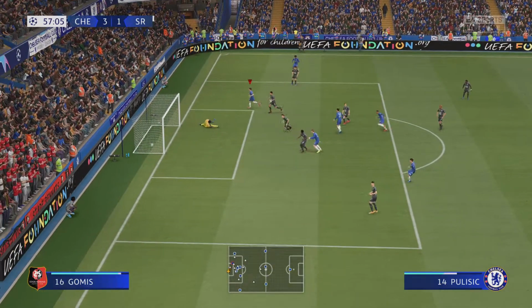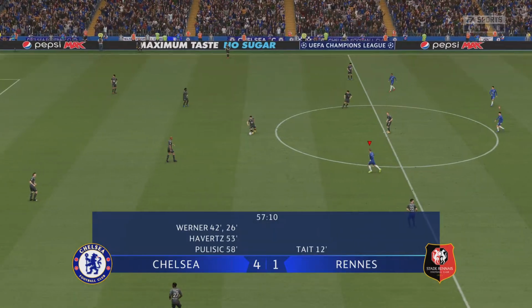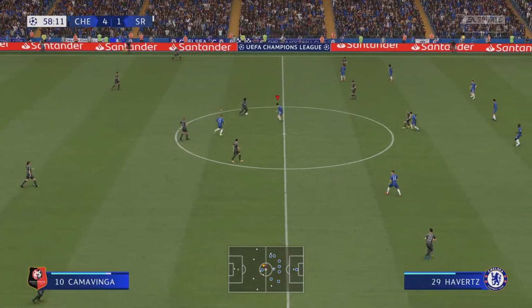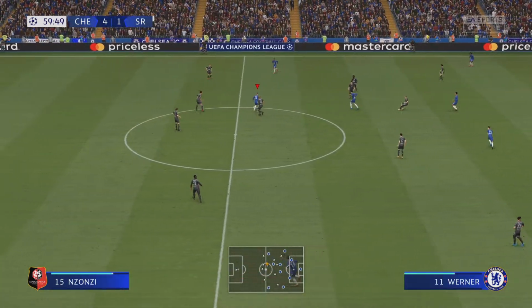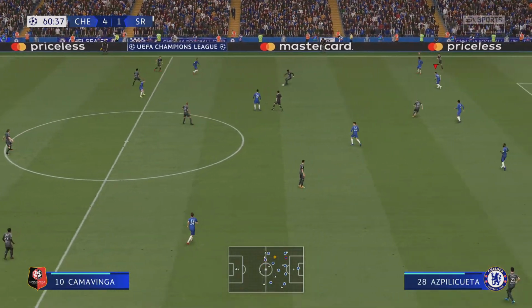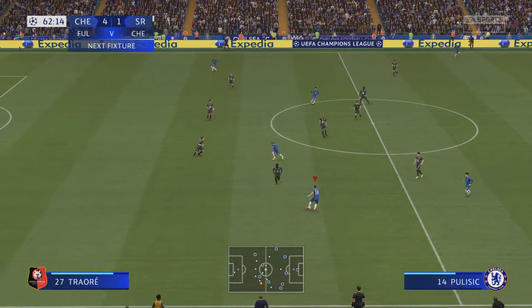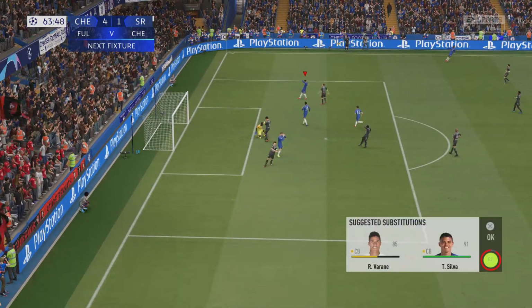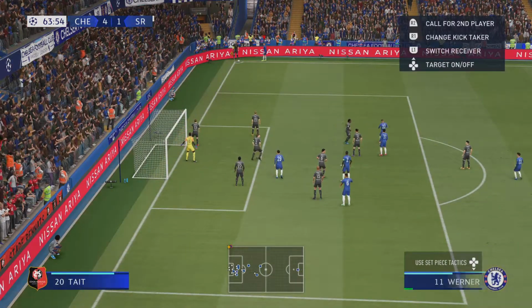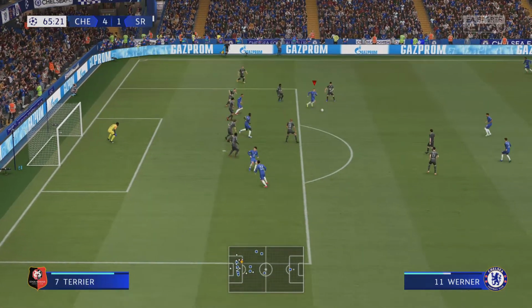Ziyech! Pulisic! And he's got it! And we're now three in front! Now we get it underway again. Good defending. Now Varane to Timo Werner. Oh, they've just got the ball off us. Can Timo Werner try and get his hat trick? Oh, he nearly could. Werner with the corner. Werner! Oh, so close, but too high.